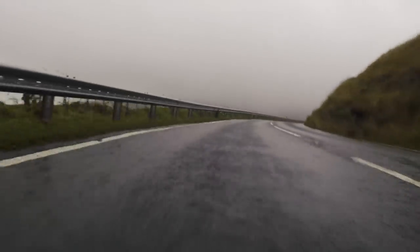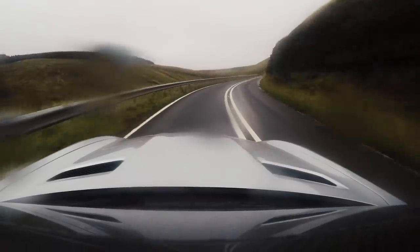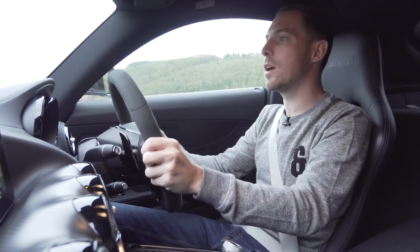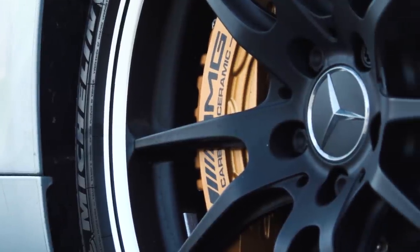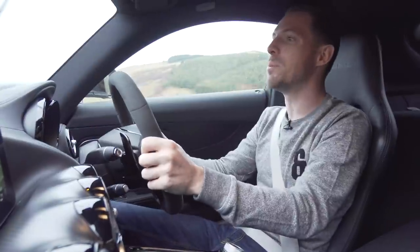And this car's just not cut out for wet conditions. We've got lots of spring rate. We've got big, thick anti-roll bars. And we've got super aggressive Michelin Cup 2 tyres, all of which means the car in these conditions just doesn't have much grip. And do you know what? It's actually pretty scary. I don't mind admitting that.